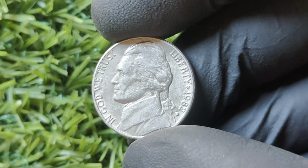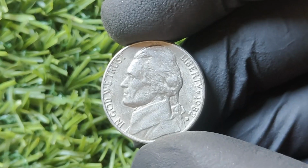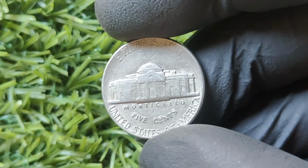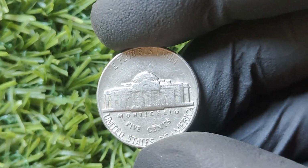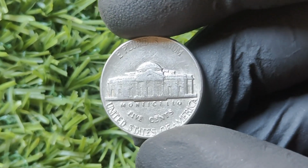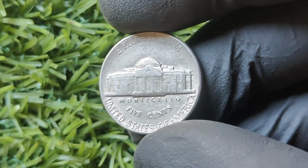Let's go deeper. The 1982 D nickel isn't alone. It's part of a wave of valuable finds from the early 80s when the US Mint was adjusting metal content due to inflation. This period created a perfect storm for collectible mistakes. That means your drawer of old coins might be a secret investment portfolio in disguise, and if you think only rare collectors know this, think again.